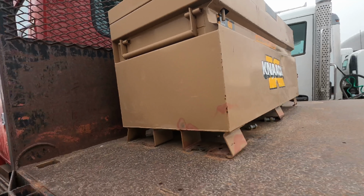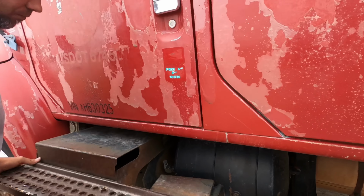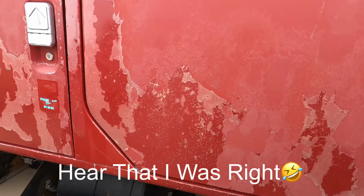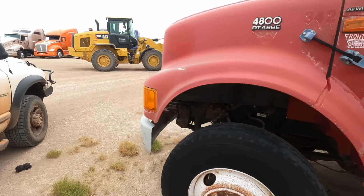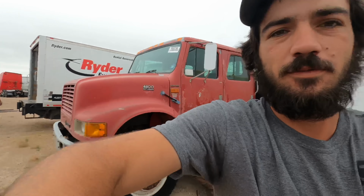Hey, it has a job box on the back. That's cool. Stud post. Dang it. He was right. Yep. Okay, well, we got new batteries and we're gonna try to put them in real quick.